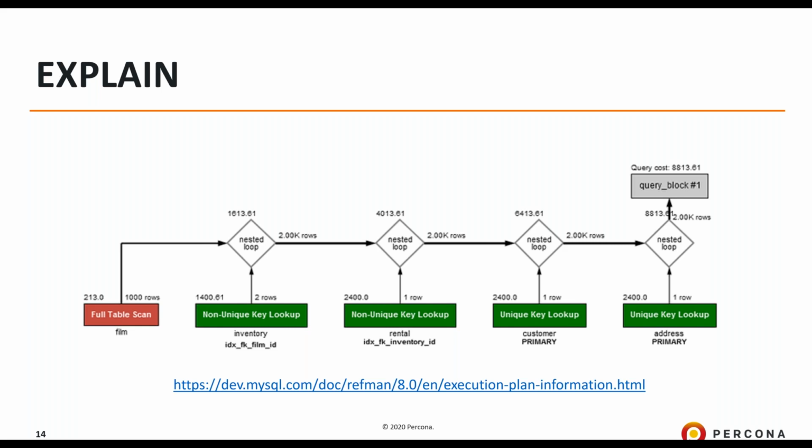And this is also the visual diagram, which is from MySQL Workbench, right? This is a wonderful tool if you want to visualize your queries, which is maybe easier to understand compared to the textual output from the explain statement. You can do that.